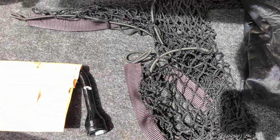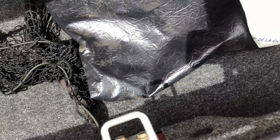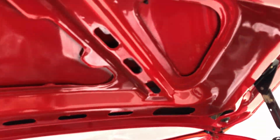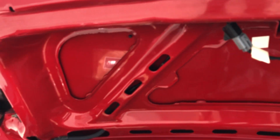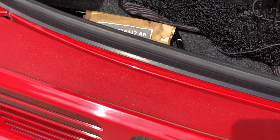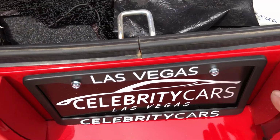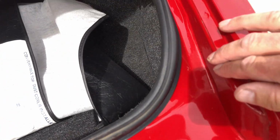Got a real nice cover back here. The original pull string for your groceries, I presume. And it looks new back here, folks. I got nothing else to say underneath here either. Got these connecting points here. This is impressive. It just is. It's got to be to you as well. Very shiny red paint in here.